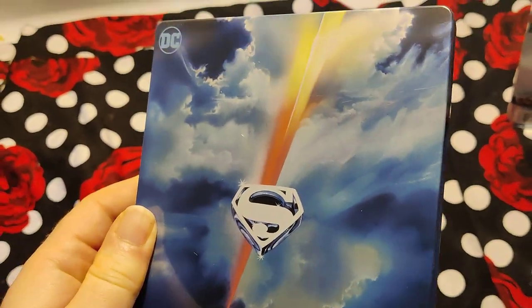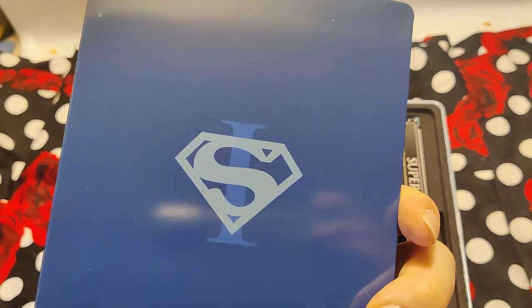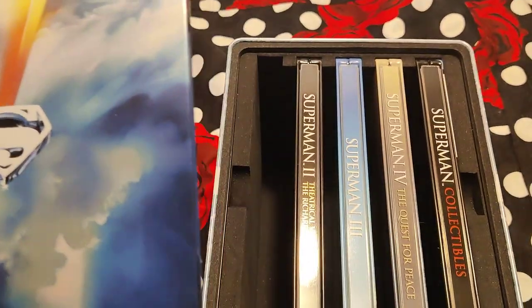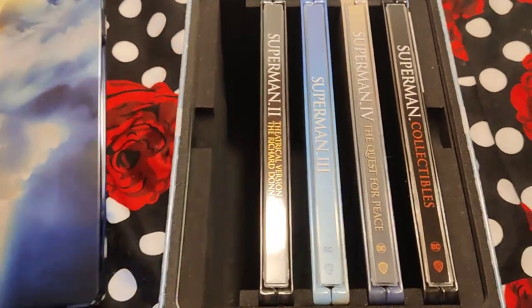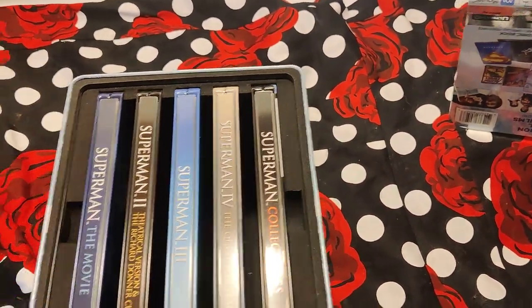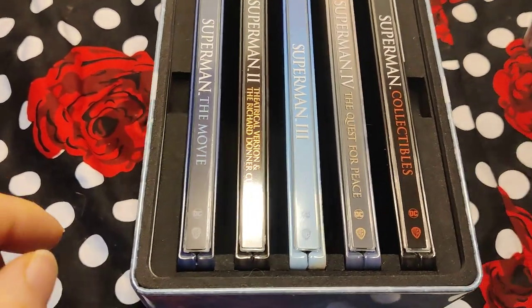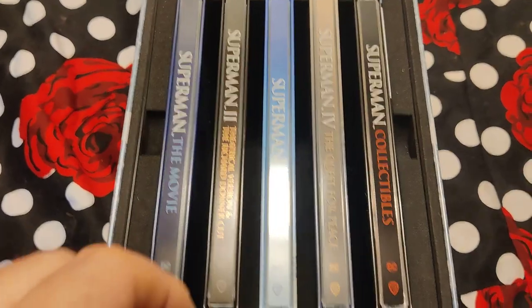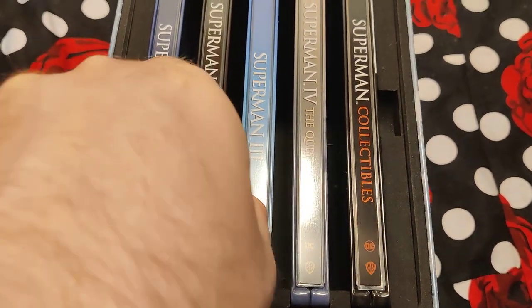Superman. Beautiful cover art. Beautiful. And this is why you wanted to get this Steelbook box set, because it has the theatrical posters box art instead of the terrible junk they assembled through inferior knockoff, probably free version of Photoshop that they got online.